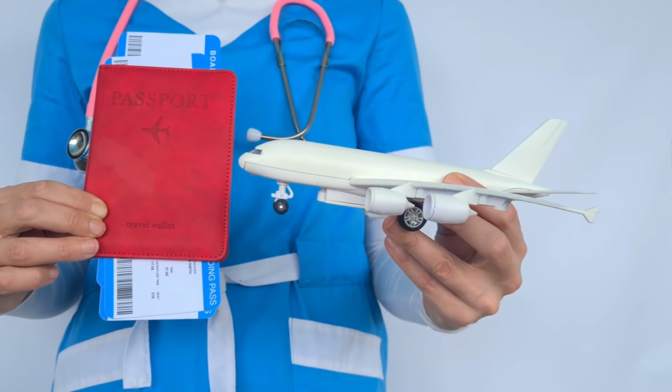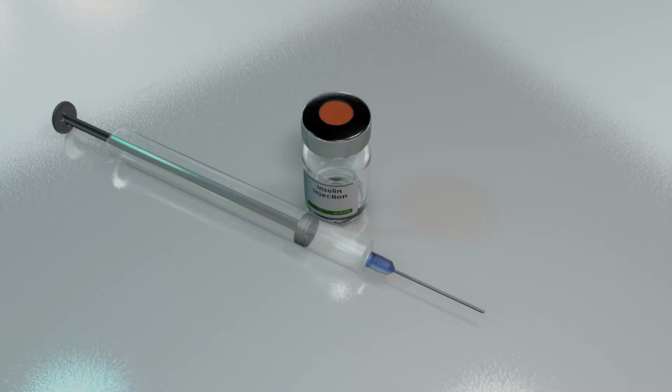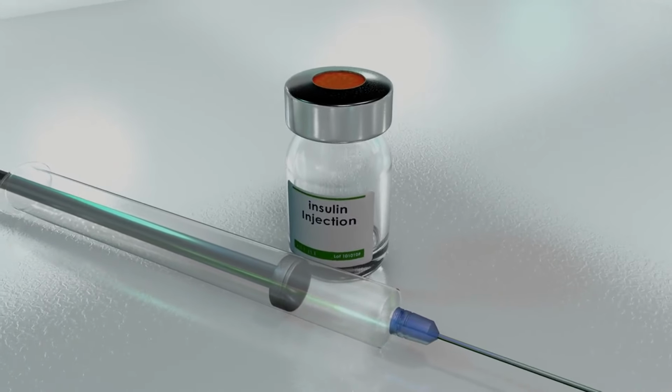Chapter 4. Navigating security with essential medical devices. Traveling with medical devices can be daunting, but with the right approach, it doesn't have to be. The TSA is familiar with a wide range of medical devices, from insulin pumps to CPAP machines. According to their guidelines, you should inform the TSA officer about your device before the screening process begins.